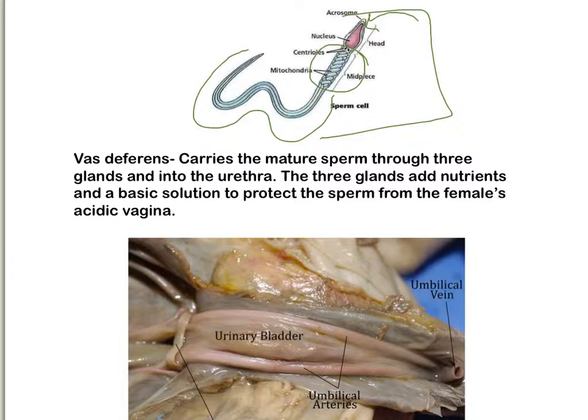Like I had mentioned earlier, the vas deferens' job is to carry that mature sperm through 3 different glands. We didn't really get into that amount of detail, but you should be familiar with at least one of those glands, and that being the prostate gland. Those glands will then provide some nourishment in the form of sugar, and they also give a basic solution because the female vagina is very acidic. The sperm would essentially die if it didn't have that base to counteract the low pH of the female reproductive tract.